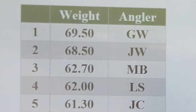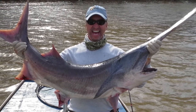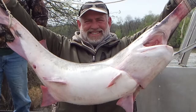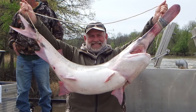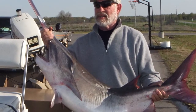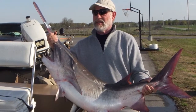Jason's paddlefish held the number 2 spot on the daily board at the research center at 68.5 pounds. And that's only 1 pound behind the day's leader. My buddy Ned got to catch his first spoonbill last spring. Spoonbill fishing at Grand Lake is usually really hot right up through the end of April. Oklahoma has changed the limits on spoonbill this year, so check the regs carefully. It's way different than years past. I'm told that the limits are intended to conserve the paddlefish population in the state of Oklahoma.